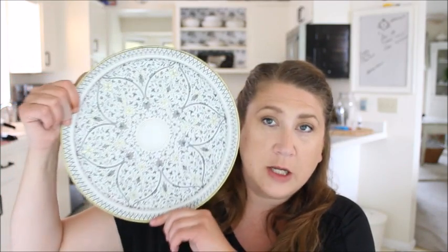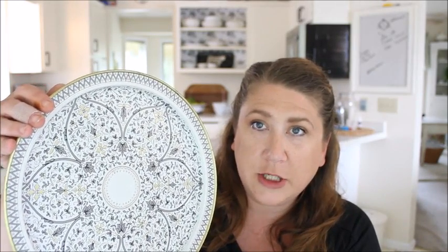So I don't know what I'm going to do with this, but it will definitely be something. You can stack it behind something else, just kind of give it a little bit more decoration. But yeah, I love this. I think it is so pretty, and I love it a lot.